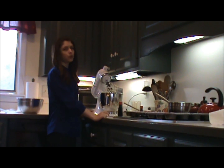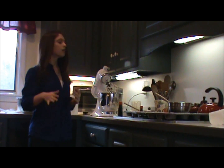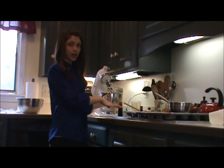So now that our batter's done, we've almost got French toast cupcake batter. Now I say almost because we've got to add something a little extra to really make this taste like French toast. So we're going to start and pretend like we're done with this, and we're going to fill up some cupcake tins with it. Now I've already got these lined with liners.